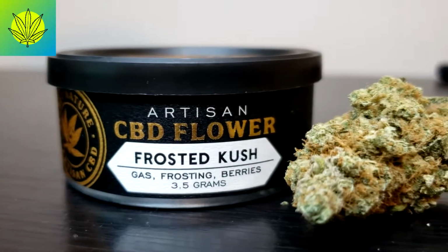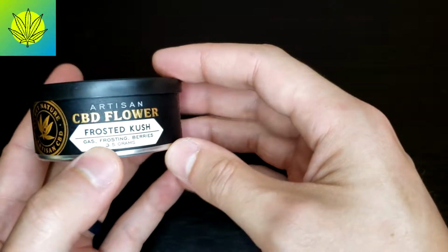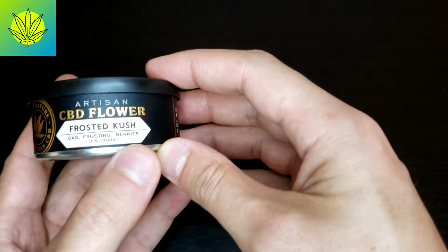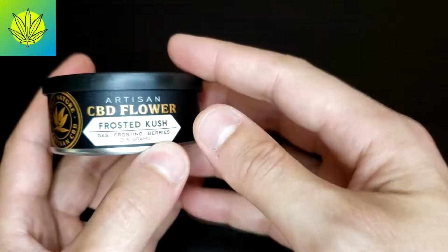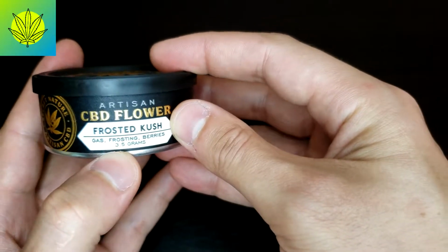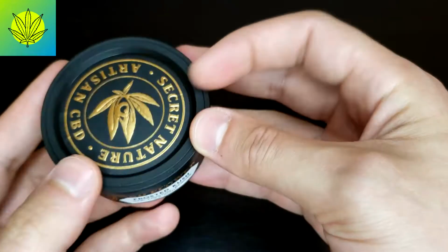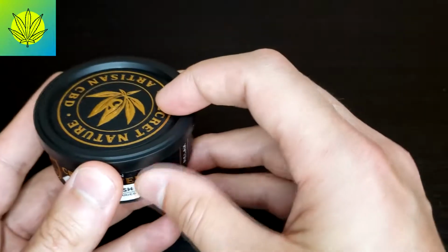Now this one is called Frosted Kush, and you can see right here on the label that they say it resembles gas, frosting, and berries in that flavor profile, that smell profile. You can also see that this particular variety came in a 3.5 gram little tin. These are actually quite nice. They remind me of cat food tins.